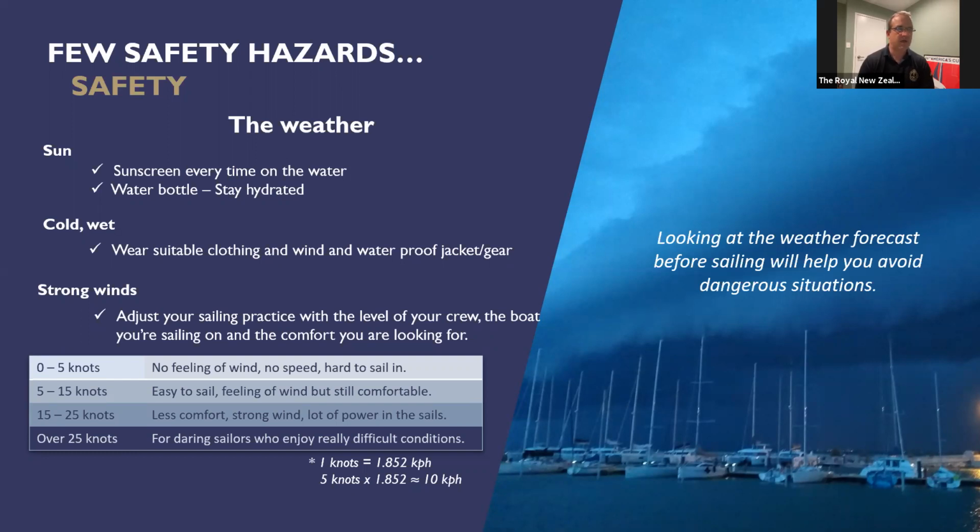5 to 15 knots. Well, that's everybody's favorite wind strength, if you like. We've got enough wind so we can feel it on our face. The flags are flying, and there will be some speed to the boat as well. So it can be quite fun.